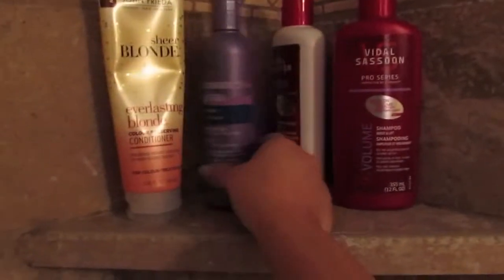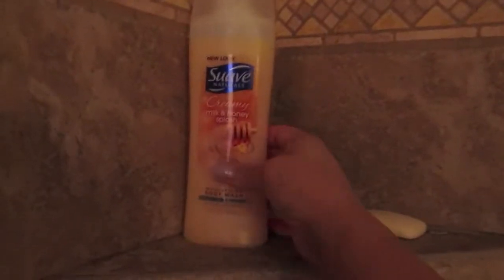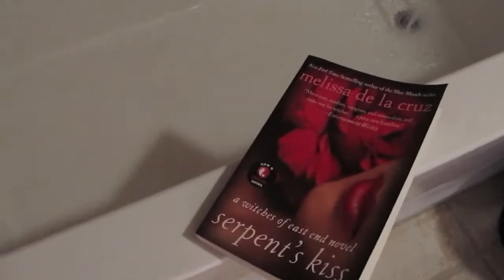or I'll use this one by Lush called Dark Angels. I always remove my eye makeup using that Neutrogena. Those are my shampoos, and this is my favorite body wash as of the moment. I like this buffing bar, and I like to read.